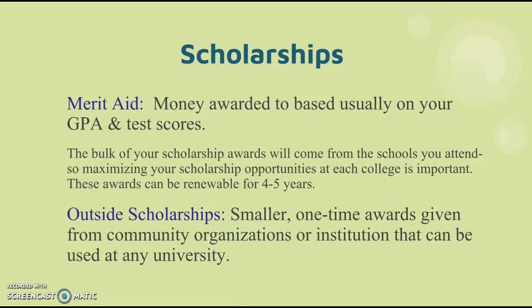So first of all, let's break it down a little bit more. Scholarships. This is merit aid. So that's that money that's awarded based usually on your GPA and your test scores. The bulk of your scholarship money is going to come from the schools that you attend. So that's why it's so important right now to be applying to schools, searching for schools that have generous merit aid programs, maximizing all of the money opportunities at each of the schools that you're applying to, because typically these awards are renewable for 4 to 5 years. And that's why this is the biggest bulk of your money that you'll get to help go to college.